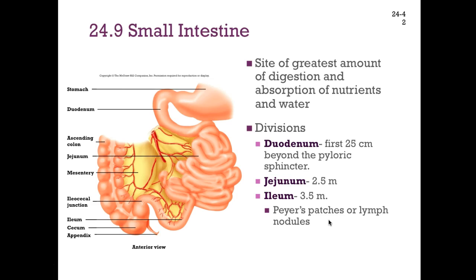So next, let's discuss the small intestines. This is going to be the area of the greatest digestion and absorption of nutrients and water. We mentioned in the beginning of our digestive system lecture that the small intestine is made up of 3 parts. We have the duodenum that is C-shaped over here, and this is the first 25 centimeters that can be found beyond the pyloric sphincter of the stomach.